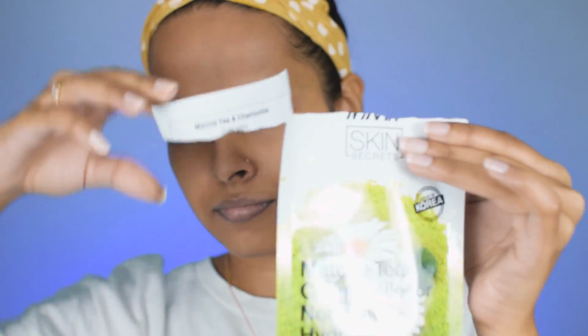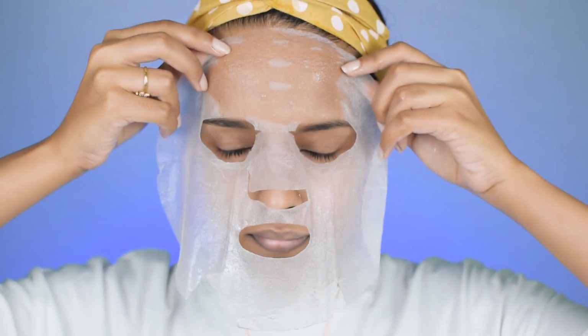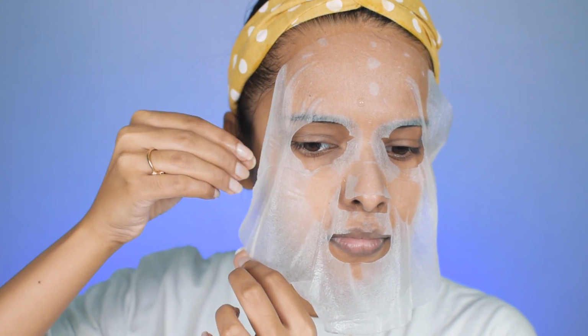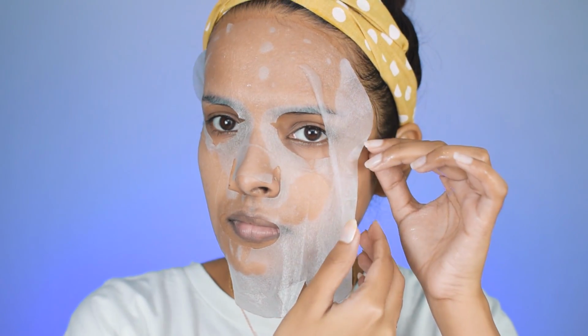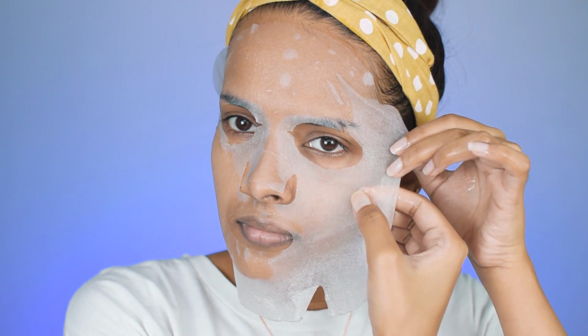You can use any non-comedogenic oil or aloe vera gel too, but make sure that it has no fragrance and no color. Especially if you have sensitive skin, you should avoid anything that has fragrance and dye in it, because you already have sensitive skin and you can't risk it even more by adding a ton of perfumed products.